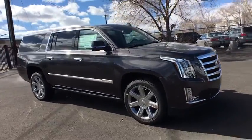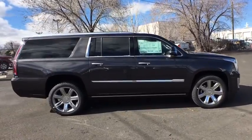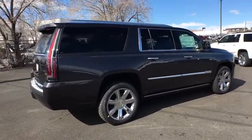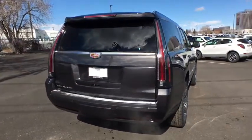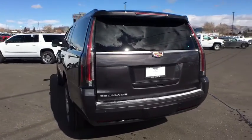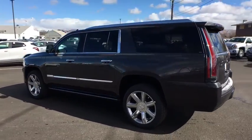2018 Cadillac Escalade ESV. The Cadillac Escalade ESV is a longer version of the Escalade. The ESV is a large, luxurious SUV that delivers performance and style. Classy and powerful, it looks great for a night on the town or can haul everything needed for a weekend getaway. Here are some of this vehicle's great options.